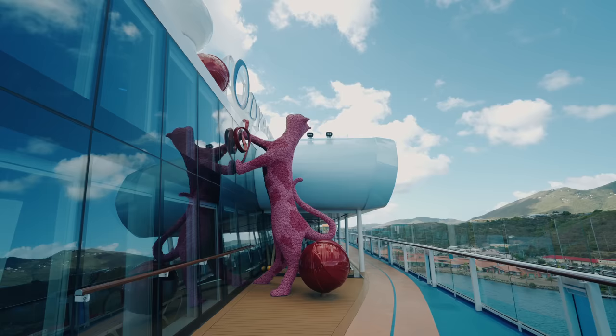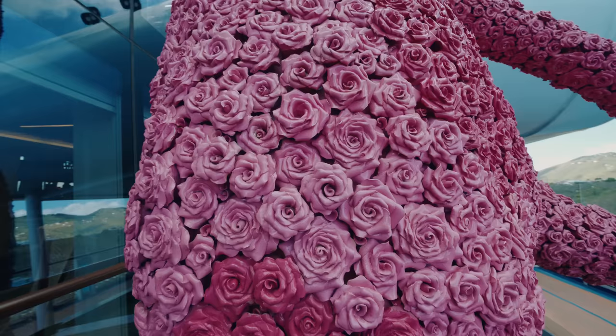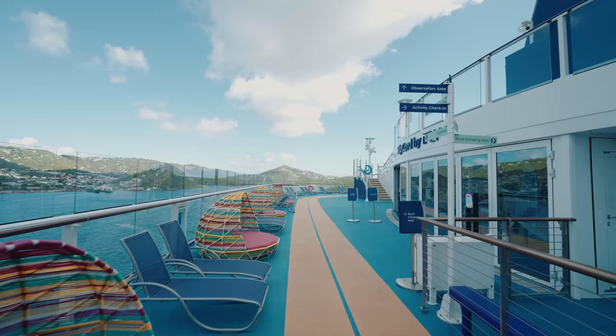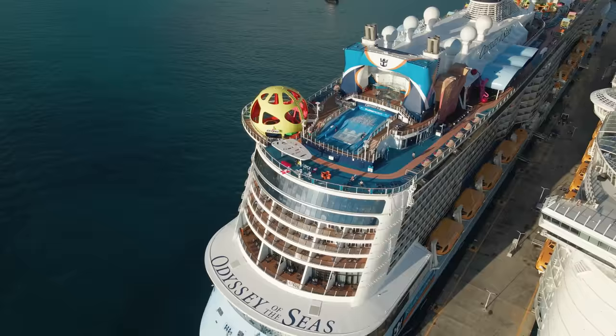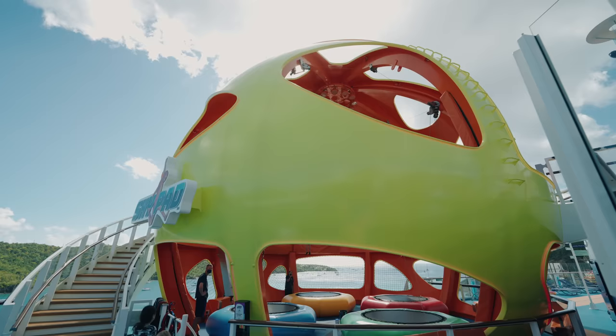And when you get really up and close, you can see that the cat is made up of thousands of flower buds. It's really pretty. Next to the giant cat is the climbing wall. And then at the back, you have the brand new SkyPad, a VR trampoline, as well as a glass walkway that looks straight down the ship. It's terrifying, but very cool.